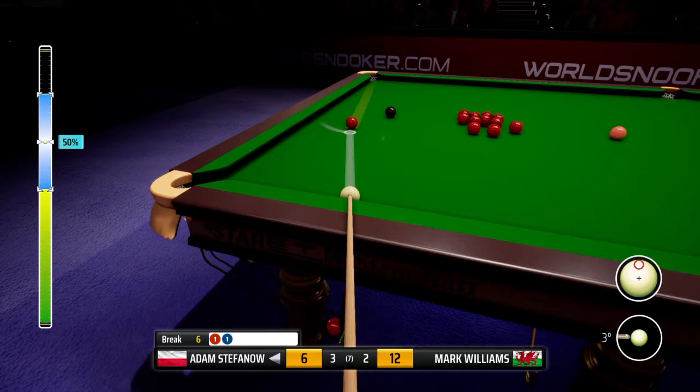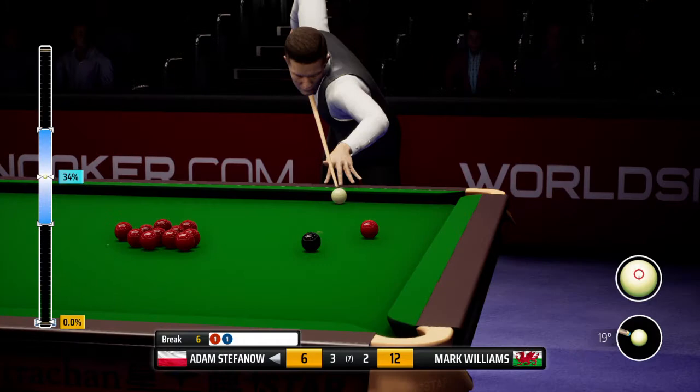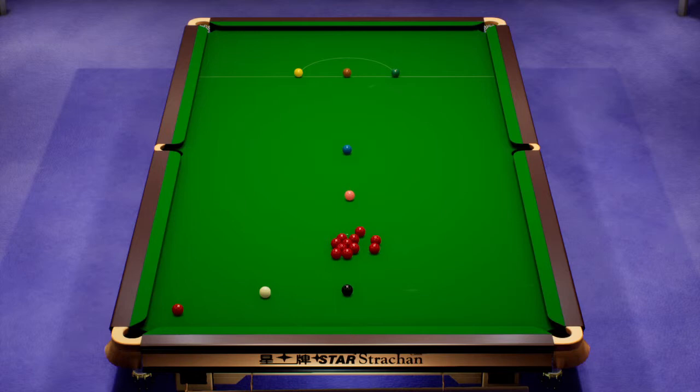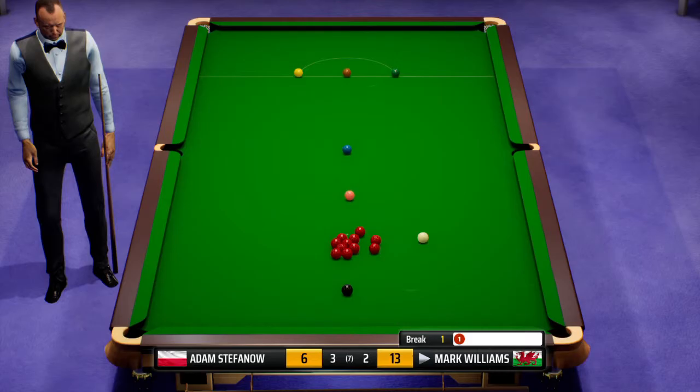Okay, so what about this red that should lead us to the black? He'll be disappointed with that shot. Oh my god. Adam Stefanow. Ooh. One. Pace is very important.